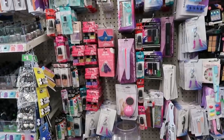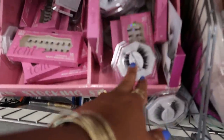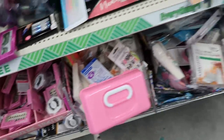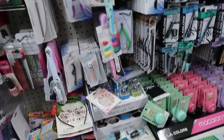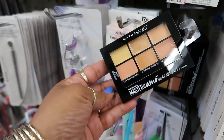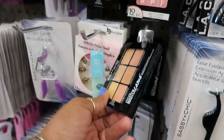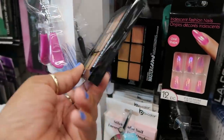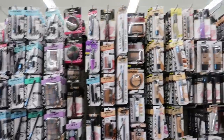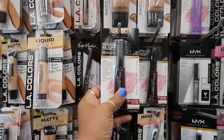Okay, let's see what's over here in their makeup section. What is that? Oh, LA Colors eyelashes. Those. Oh look, they have the Maybelline Master Camo. Correct Conceal and Highlight. I think they're all, yeah, they're all the same. Lots of LA colors, of course. Some of the Infallible Point paints, the L'Oreal.